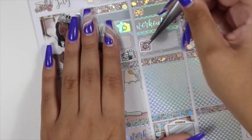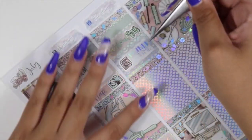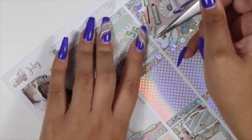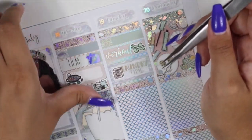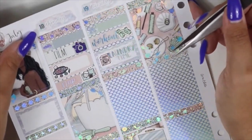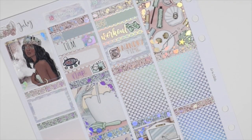And then for laundry, this is from SPC, and then a laundry time script from SPC that is really old. But that is so cute. Look at that. Ugh, obsessed. Then of course I had to go to work again.